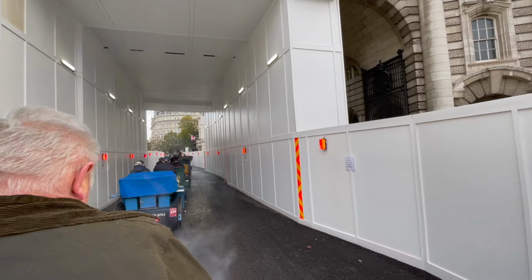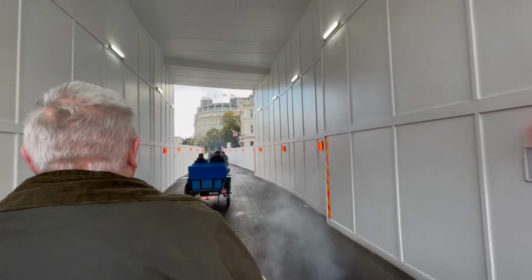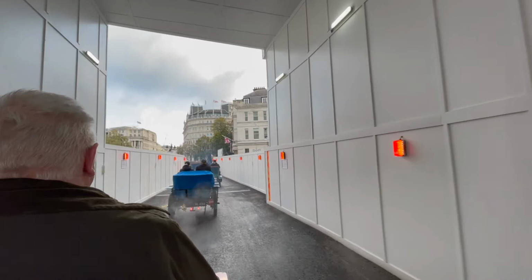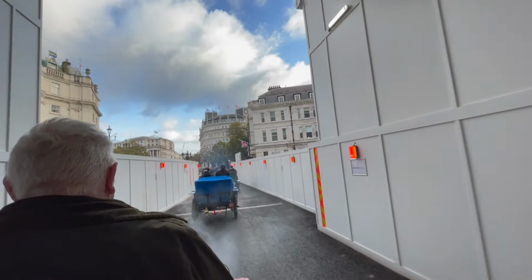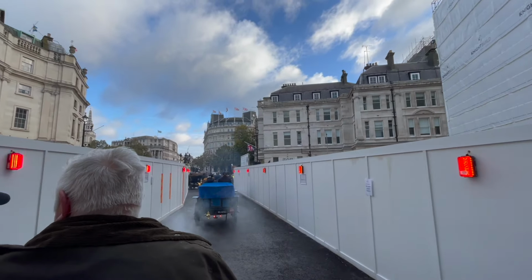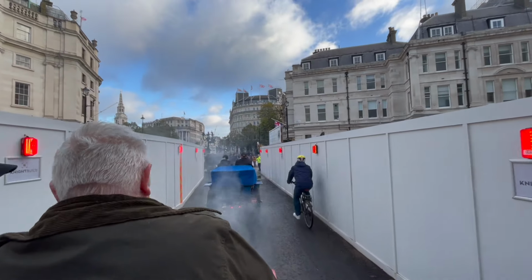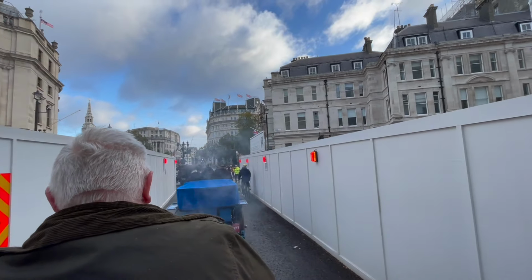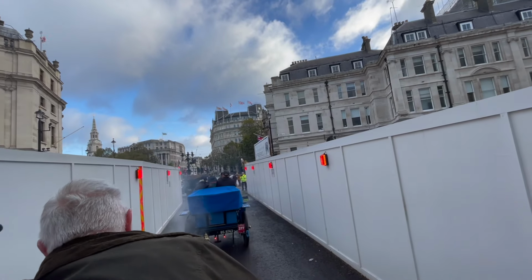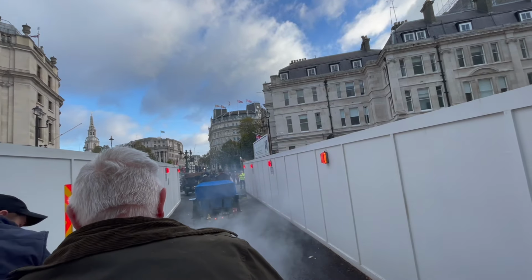Hopefully we'll get round here at the bottom of Nelson's Column and get away over Westminster Bridge, but you can see all the steam coming off the car and it's not good. The thing is with these cars, they weren't designed for traffic, because when these were built there was no traffic, well, the odd horse, but there was no traffic like there is today. And certainly not at 8:45 or 8:30 or whatever time it is in the middle of London on a Sunday.